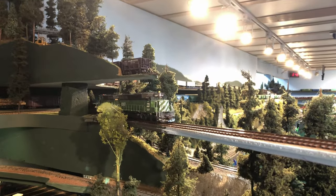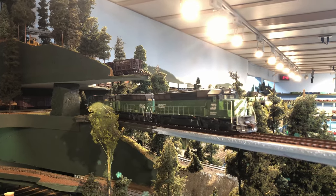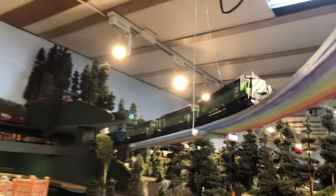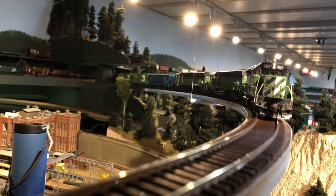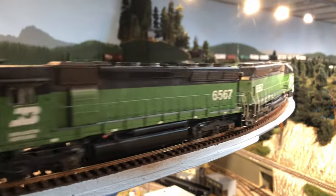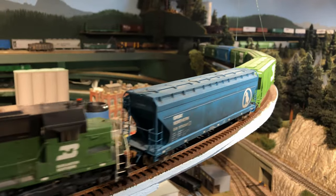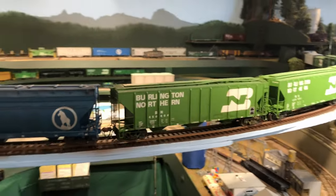It's a little scary that we don't have guardrails on this bridge. I mean, any kind of physical barrier on the outside. So far, we haven't had a derailment, but I do have that on the work program. Install some plexiglass barriers to derailments.